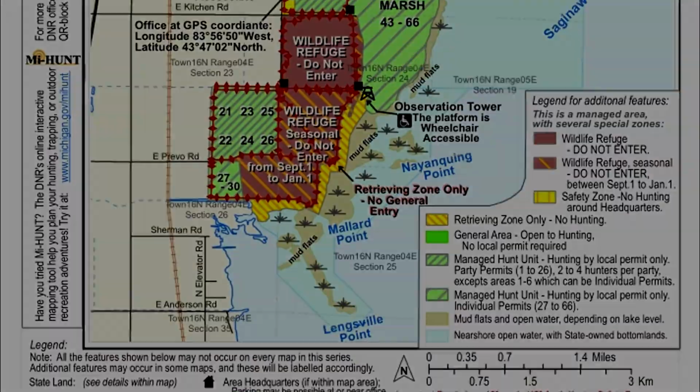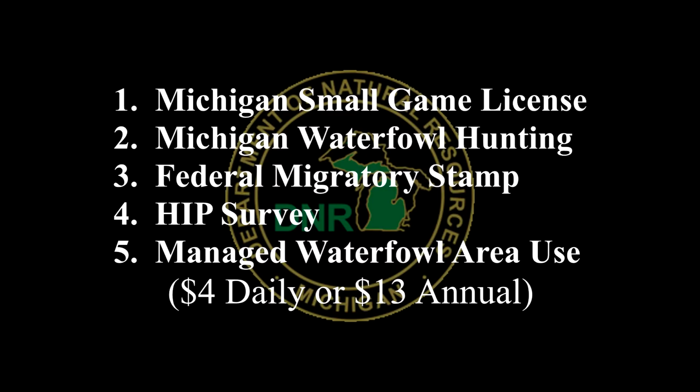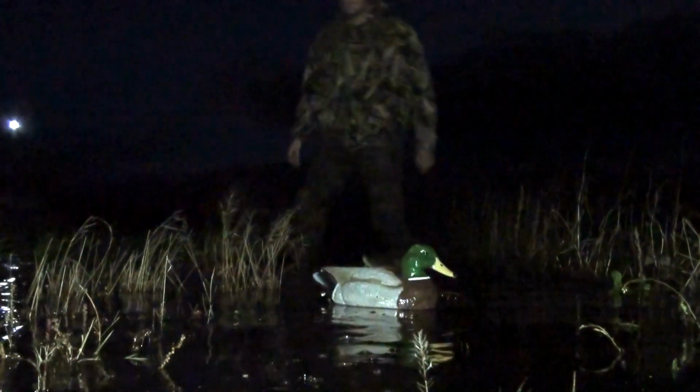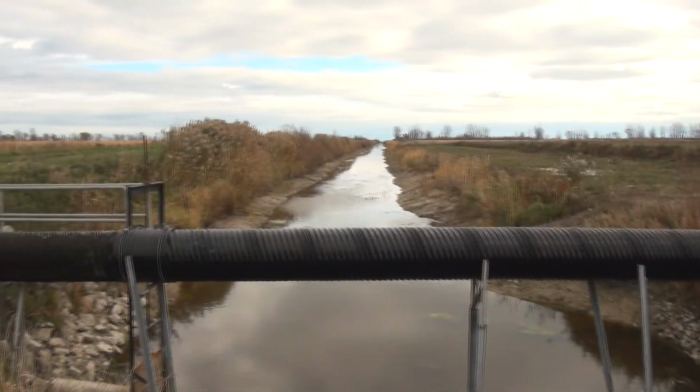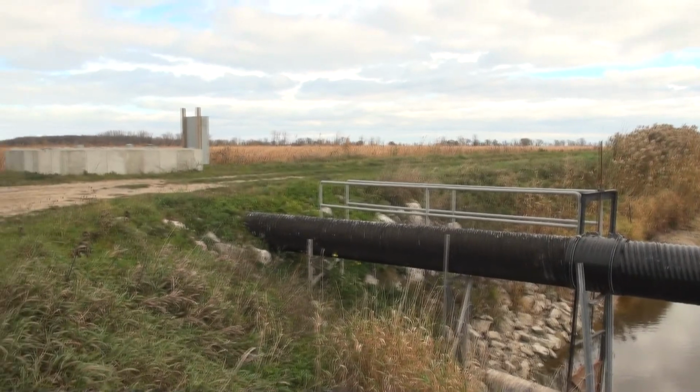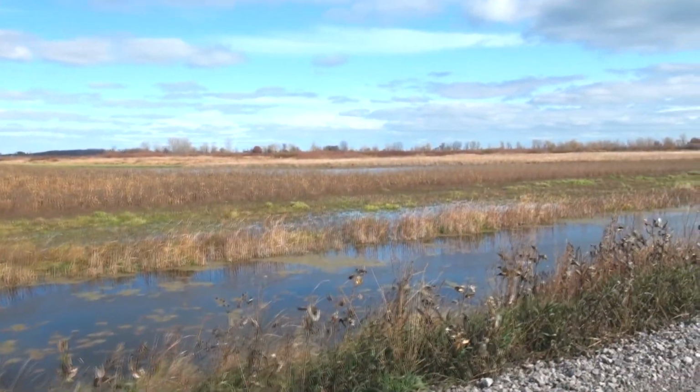You're required to have a small game license, a Michigan waterfowl hunting license, a federal duck stamp, and then the purchase of a $4 daily or a $13 annual permit. The $4 daily and the $13 annual use permits that you purchase go directly back to the Managed Waterfowl Areas for maintenance and habitat management. If you need any of those licenses, you can purchase them here at the Nayanquing Point Wildlife Area.